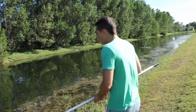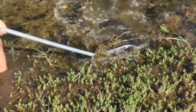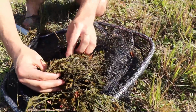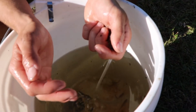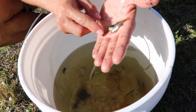Start scooping. Oh my God, bro, this looks perfect for shrimp. Shrimpies. Come on, shrimpies. Oh, I got something really big. Oh, a big trout. Oh, yeah, look at him. Big trout. Little shrimp. Bluegill. Molly. Jewel cichlid and bluegill. Bro, that is so cool.